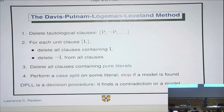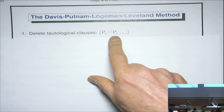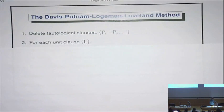So we've got our clauses, and the first step, if you've got any tautological clauses, get rid of them. A tautological clause is one that has P, but also has not P. So it's saying P or not P, big deal, delete. Then you look at your unit clauses, that is your one-element clauses. Now remember, we're trying to get the empty clause. And clearly the shorter the clause, the closer it is to the empty clause. So short clauses are your friend.